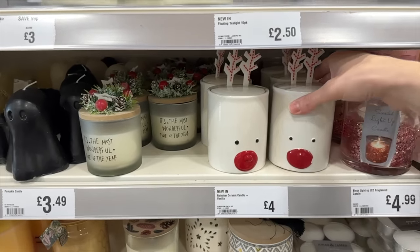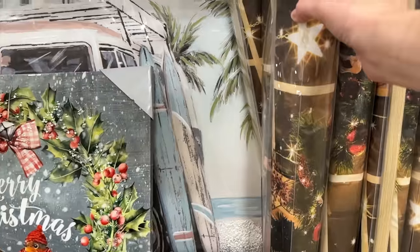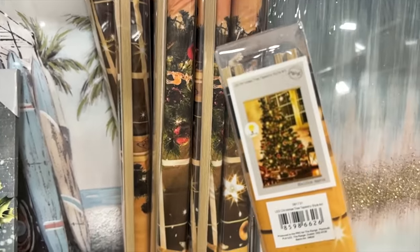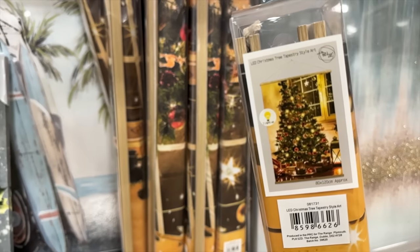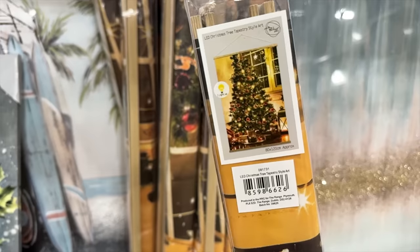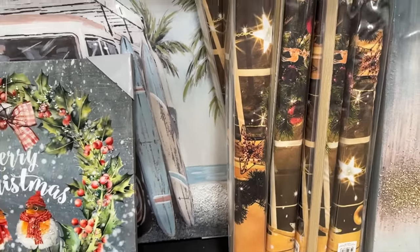Oh, look at the Rudolph candle. I love his red nose. So this is actually an LED, so light up tapestry. Took me a minute to work out what it was. And it's under £20, which is a good price. So if you needed to hide something or wanted to put up a wintry scene, maybe for your teacher, look cool in your classroom.